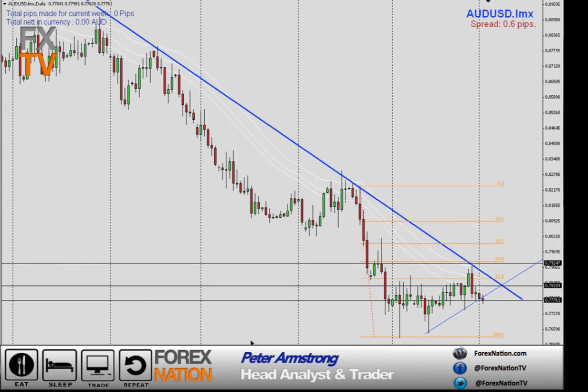Let's move on to the Australian dollar. That's what's in focus. And we had last week this huge engulfing bear candle formation at the Fib 50 level. We've had this consolidation, slight retracement. The overall trend is down. The economics and the fundamentals are bearish, so there's no reason why we shouldn't see more moves to the downside.